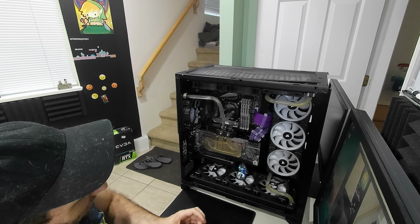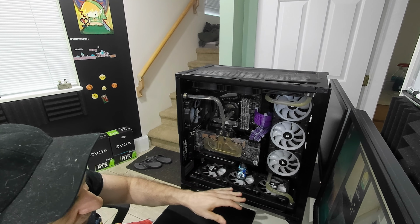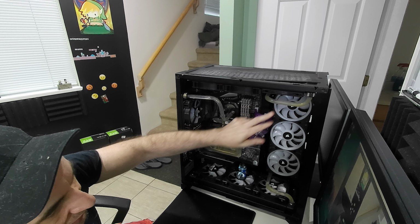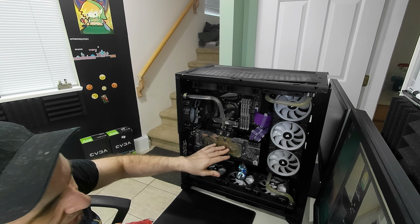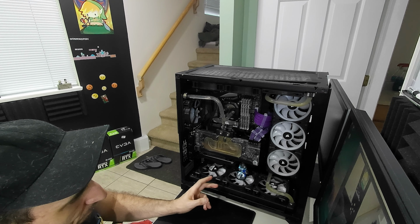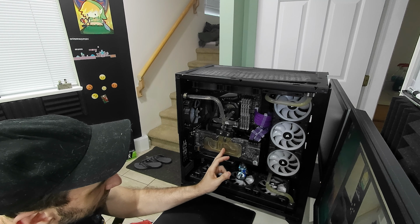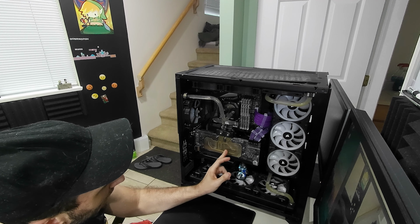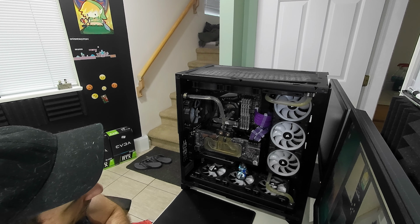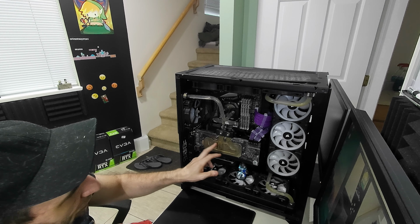You can also tell that the fluid inside is starting to get kind of murky. You can tell really well from the camera. It's starting to get yellowy and bacteria-y. It's getting pretty gross. What did I use in this? I used Thermaltake coolant, some clear stuff. Honestly, I'm surprised it decayed that fast. I'm not going to use that stuff again. This time I have some Corsair clear fluid that I'm going to be using.